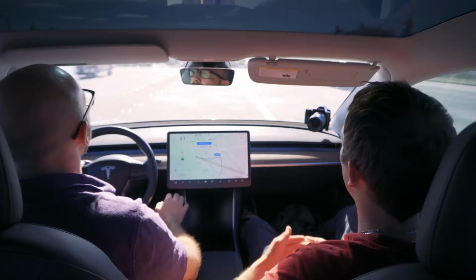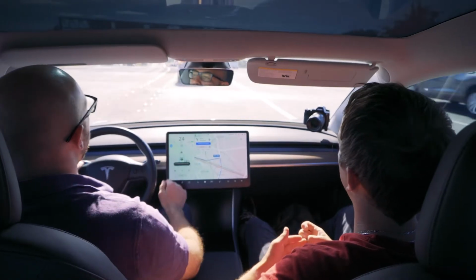Well, and so the Consumer Reports review that they did of Navigate on Autopilot, you believe that it was focusing mainly on the Mad Max mode? I assume they must have been in Mad Max mode if they were passing people on the right and cutting off people and all that stuff. Like that's usually pretty benign.